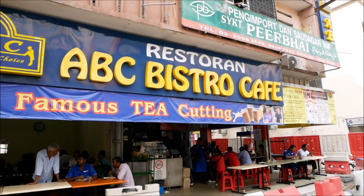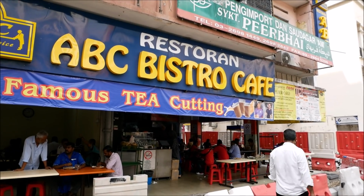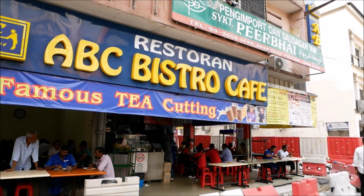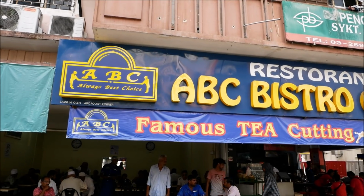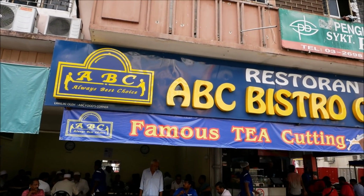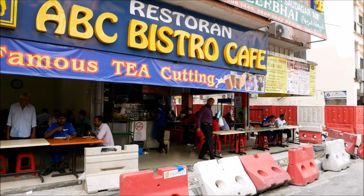I see signs like this all the time that talk about tea cutting or tea pulling, all these kinds of stuff, and I have no idea what any of that means. This is the ABC Bistro Cafe. ABC stands for Always Best Choice, and maybe I'll go in there and see if I can get a cup of tea.